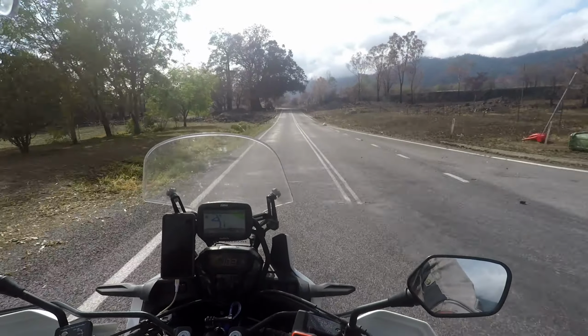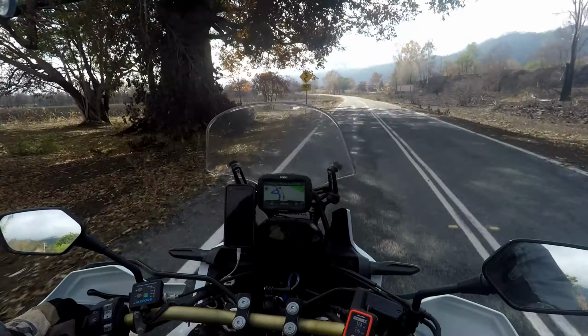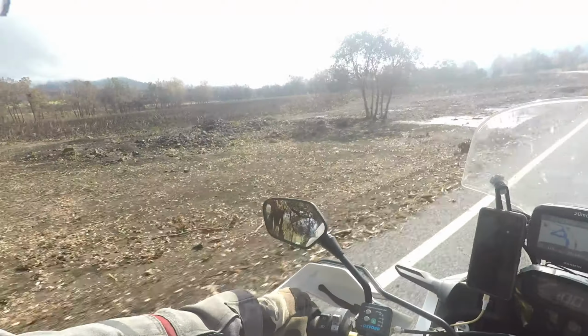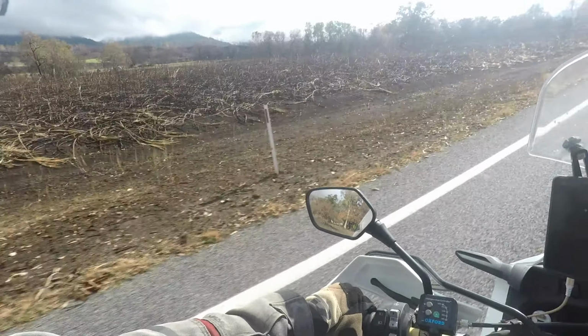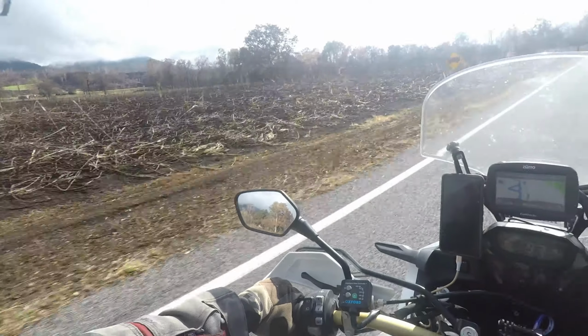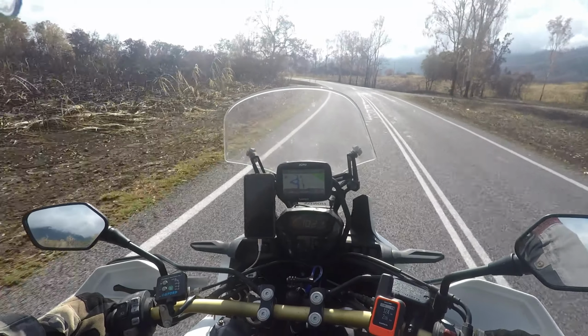There was still a lot of volunteer firefighters around. There was actually a lot of police cars up the top of Eungella Range there. So still a lot of activity around the area. So now it's cooled down a bit. We did have temperatures over 40 degrees for days, so it wasn't very good.